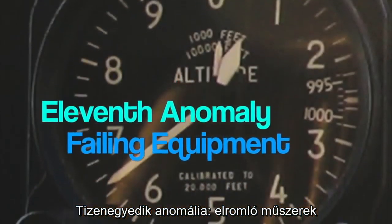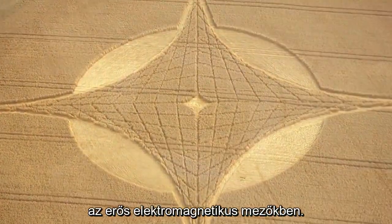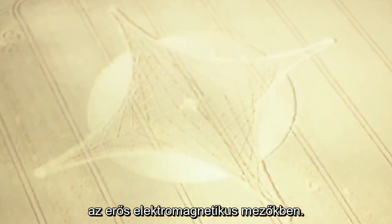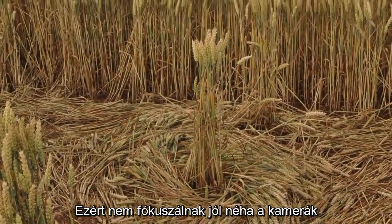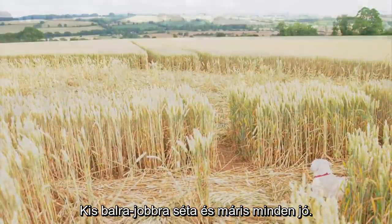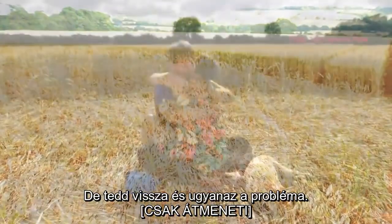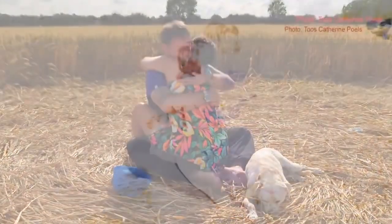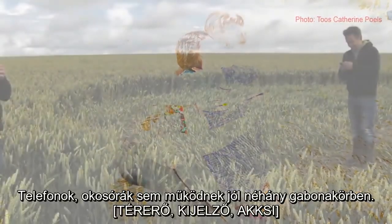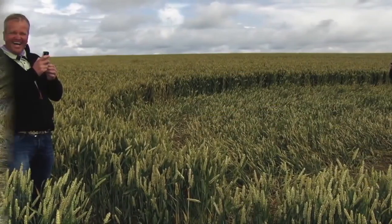11th anomaly, failing equipment. Some equipment does not go well with strong electromagnetic fields. Is this why cameras sometimes fail to focus or to get the lighting right? A bit to the left or right and everything was just fine, but move back and the same problem occurred. Phones too have proven to dysfunction in some crop circles.